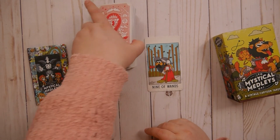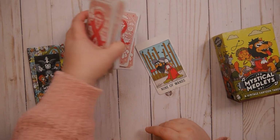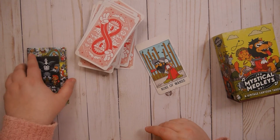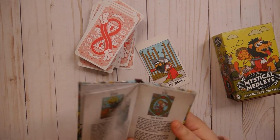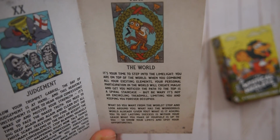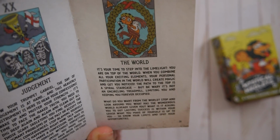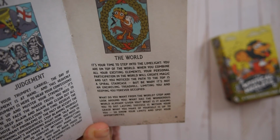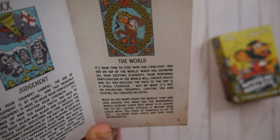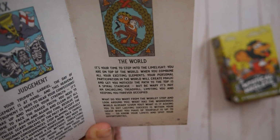Nice. Let's see if we can get a major arcana card. Yeah, those major arcana cards don't want to be read. Just kidding. Let's look at the World here. It says, it's your time to step into the limelight. You are on top of the world. When you combine all your exciting elements, your personal participation in the world will create magic and get you noticed. The path to the top is a spiral staircase. But don't worry, it's not an encircling treadmill, limiting you and keeping you forever occupied.